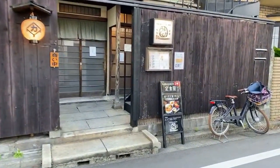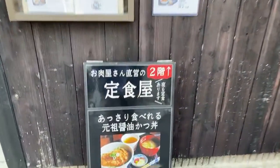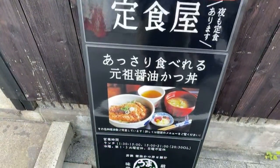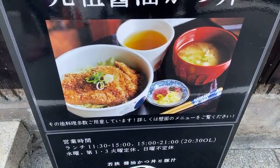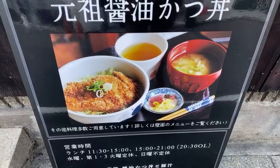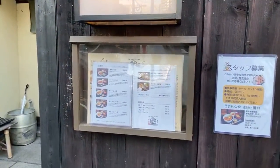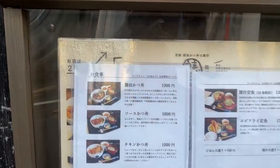They got a teishokuya. I love teishoku. Kanai, if you're watching, we're coming back here. This is an onikuya-san, a butcher shop that has these. Look at that. It looks like a tonkatsu, breaded pork cutlet on rice with miso soup and a nice little set. That's wonderful. Beautifully done, inside of a very traditional looking restaurant. 1,000 yen, or less than $10 for that. I think that is a bargain.